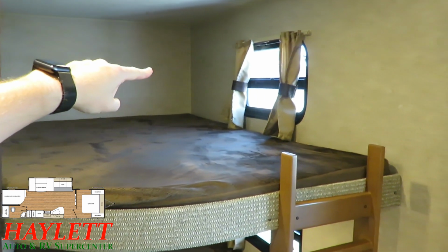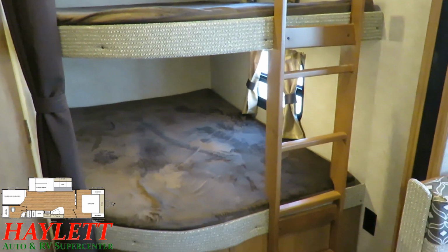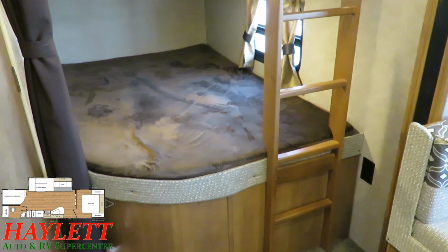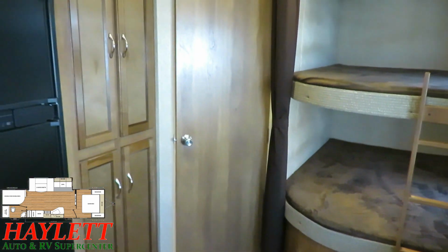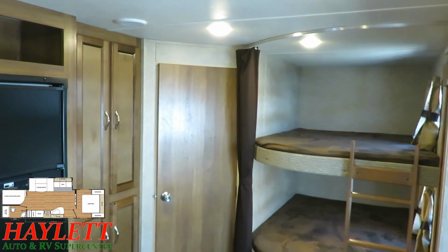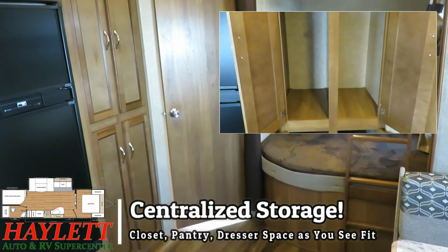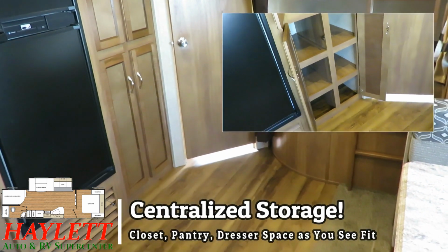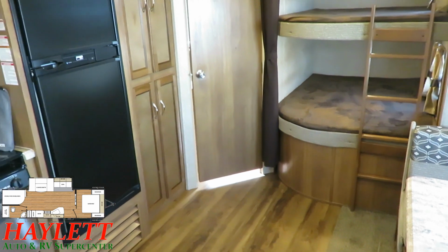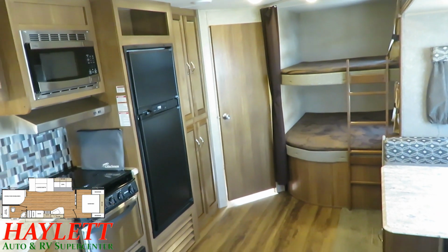But what I was saying, the attention to detail here with the windows that'll still open for ventilation in the bunks is something a lot of brands will miss. Let me back up a little bit here. On the left, you can see this huge closet, pantry, storage array, just all kinds of great space in there. And with its centralized location, it works great whether you're trying to use it to help support kitchen use, bathroom linens, extra kids' clothes, anything.